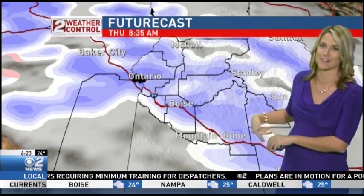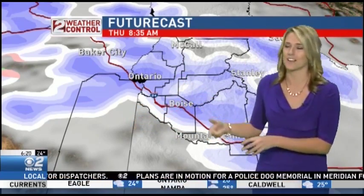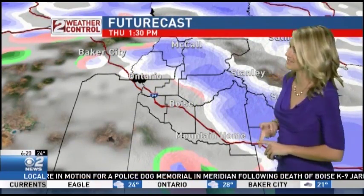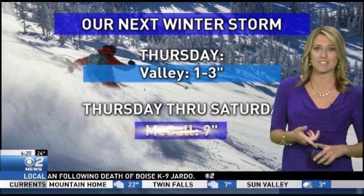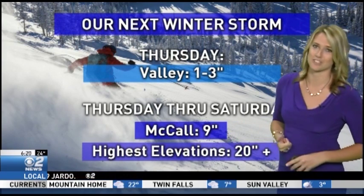So this is the one we're going to focus on after today. The Thursday storm looks to be more widespread, coming in from the west, going to bring a little more snow possible to our valley areas and way more up in the mountains before it becomes a rain-snow mix around here. The timing of this storm, it's going to take its time moving through the area. It's going to be Thursday, Friday, and Saturday. However, for us, the precipitation will turn to rain after Thursday night and into Friday.